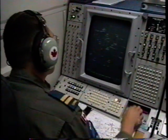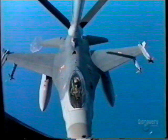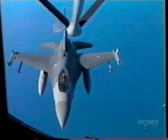Magic is the call sign for AWACS weapons controllers, directing fighters into patrol areas and steering them to a refueling area known as Sunny. The skies over Bosnia are filled with fighter bombers and transports on NATO missions, patrols, and exercises.